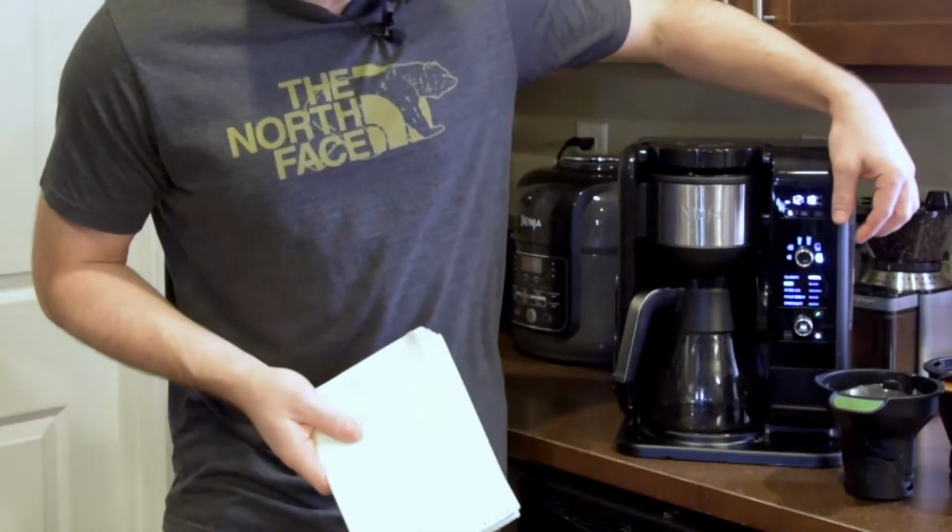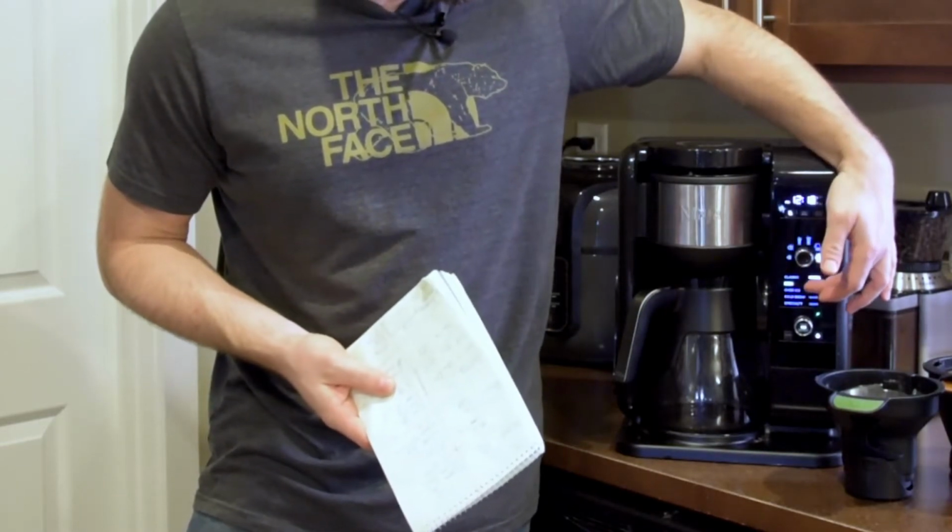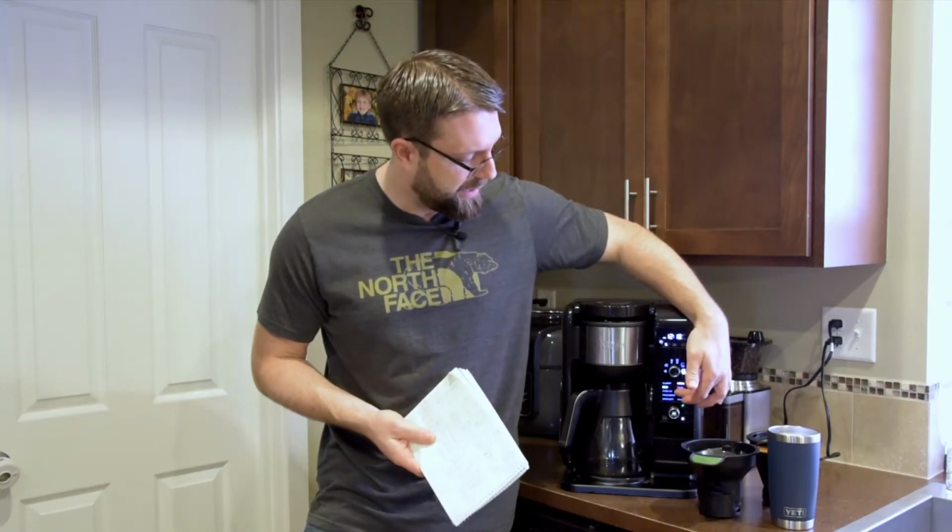But for those of you who know your teas, let's take a look at how the machine reacts to each type. Now, what I haven't fully covered yet is that over here on the side of the machine, you have 5 different settings as well: classic, rich, over ice, cold brew, and specialty.